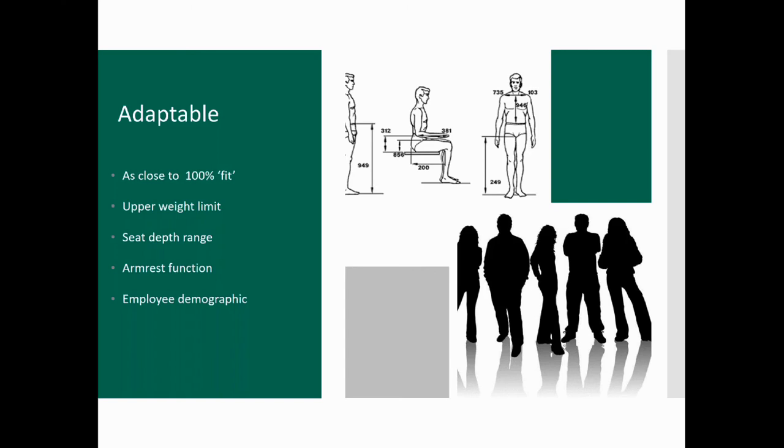And have a look at your employee demographic. I think you're the best people to gauge the size and the stature of your workforce. Are they particularly tall? Are they particularly petite? So you can have a look at the demographic and then work out whether there's a particular type or style or size of chair that would suit those employees.